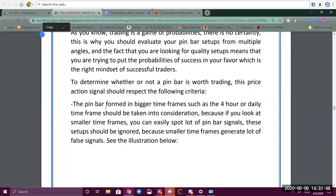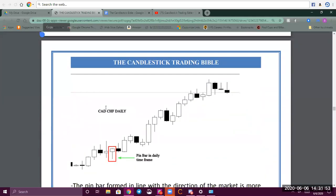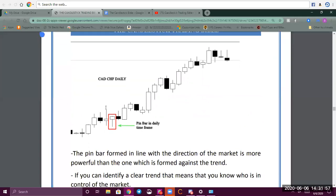I like the 15-minute. I will keep saying that. It's not that it isn't coherent to the rest of your analysis. It's very coherent. Pin bar in a daily time frame.